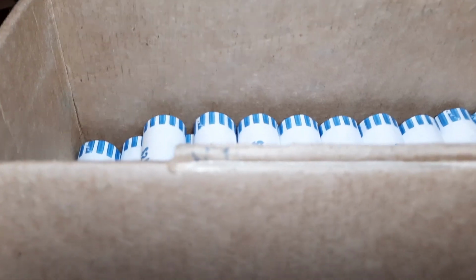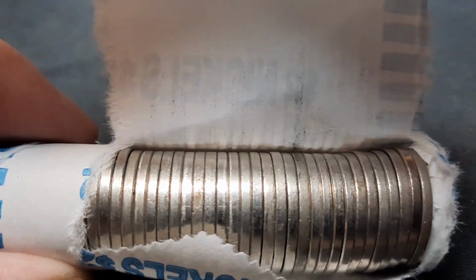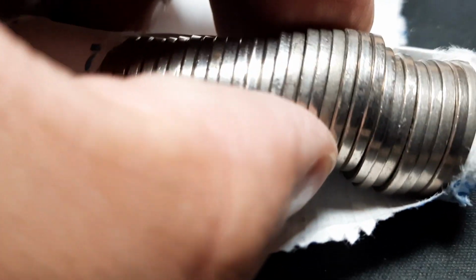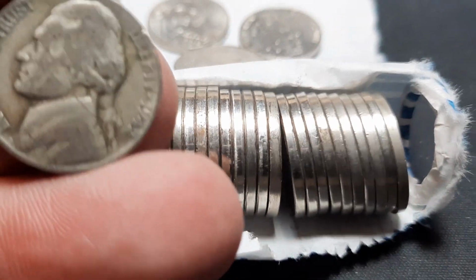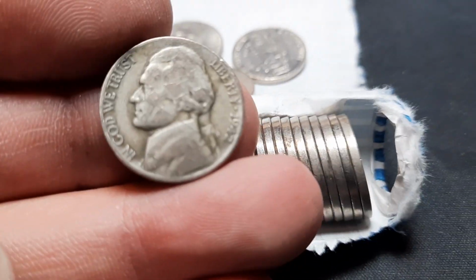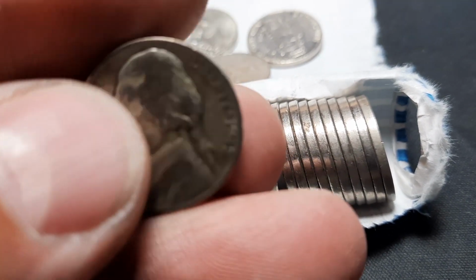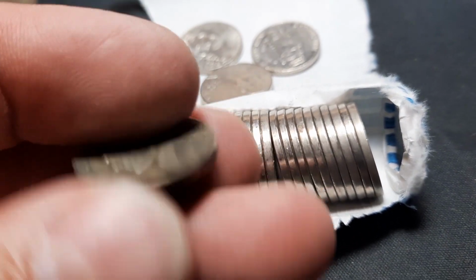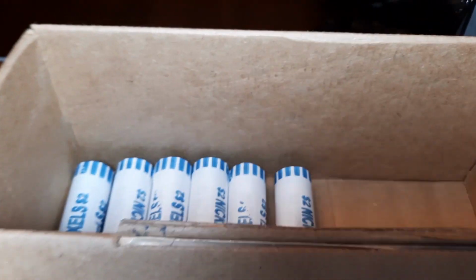We'll see. Roll 31. Just pop this one open. And I believe that right there is one of them darker edges we're looking for. Not quite as dark as normal, but let's see what we have. Whoop. Yes, sir. 1942 out of Philly. We'll take that. I do not see 42s very often. I am very happy with that. First silver, box 2.